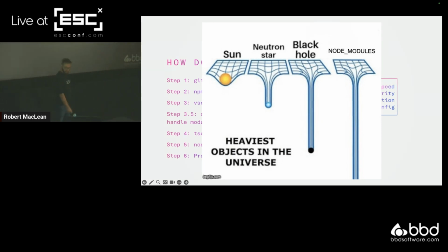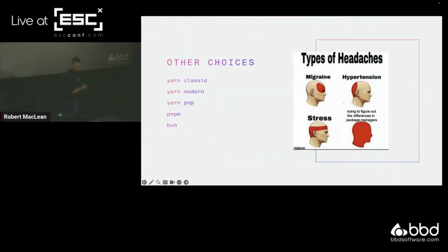But you're not stuck, right? There are other choices. We have 5 good ones right now, various flavors of good. I don't like how Yarn names things, though, because it's hard to know what Yarn people are talking about. There's Classic, Modern and PnP. There's the equally terribly named pnpm and npm. I'm going to have to do that slowly every time because it's hard for my brain. And Bun. Bun's the best named of the lot, therefore it should win. That's kind of where I am. I spent a lot of time reading and watching videos trying to figure out what is different between all of these. And we're going to have a look at that now.